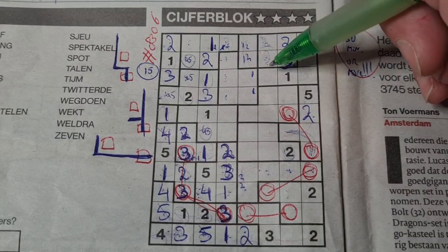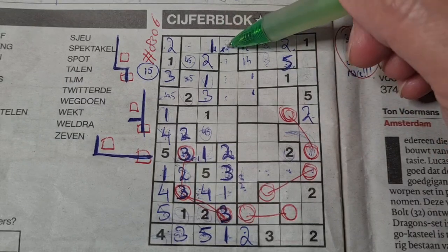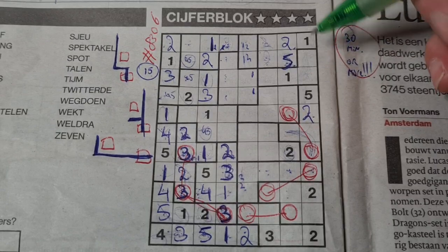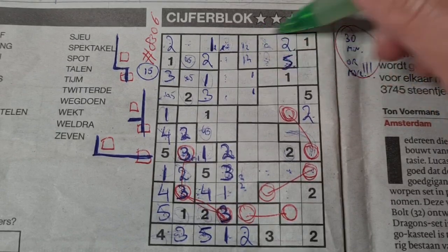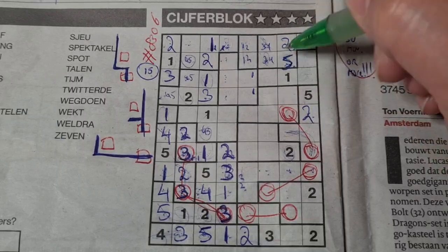Let me think. I need a 3 here. Yeah, I need a 3 there. Alright, 2 numbers left in this area: a 3 and a 4. Let me mark those. 3 and a 4.